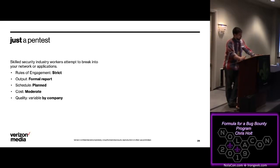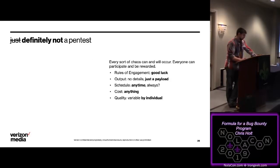So we could say it's just a pen test, right? You get a report, and there's particular work that happens. You know what happens on the schedule. You can work around that. It's going to cost whatever it costs. Staff is cheaper than going outsource, but you get what you pay for. If you want to pay a lot, you can get better quality, right? Cost and quality are going to vary by who you've hired.